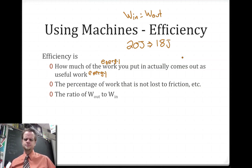Right. Another way to put this is that efficiency is the percentage of work that is not lost to friction. Now, in this case, we lost 2 joules, so that's about 10%. That means that this machine's efficiency, we'll abbreviate as EFF, is 90%. It's 90% efficient. The energy you put in, 90% of it actually comes out as true work.